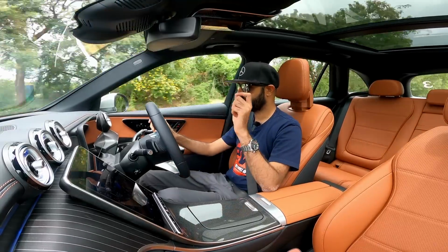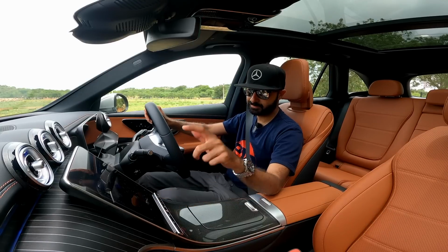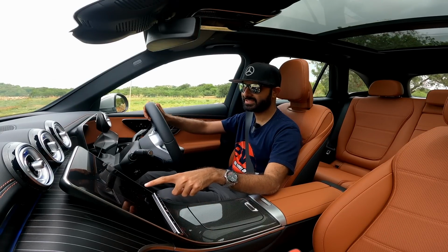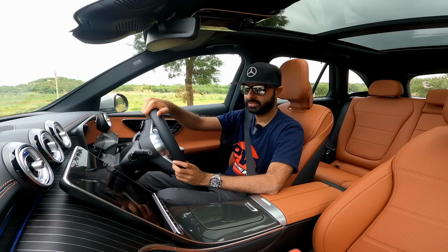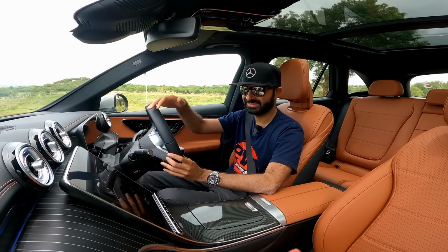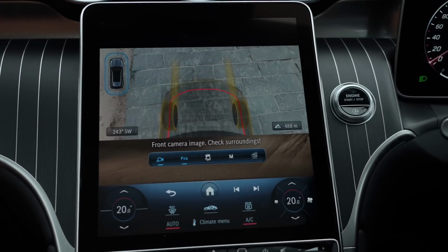You can also activate something called transparent bonnet. So if I bring the car to a halt and press this button here, it activates transparent bonnet, where it uses cameras in front to show you what's underneath the car. It's pretty cool. So right now I'm going over these little patches of dung and I can actually see the dung passing underneath the car. Now it works only under 8 kilometers an hour.